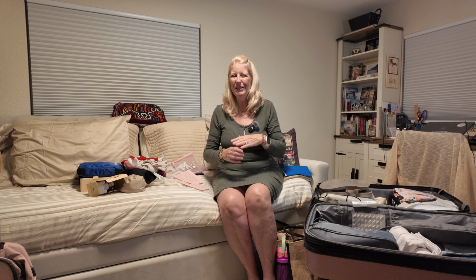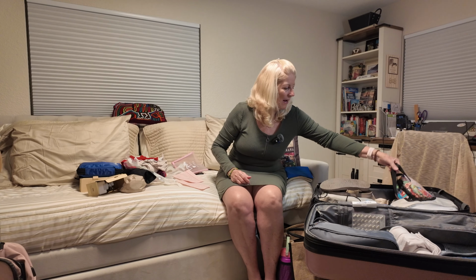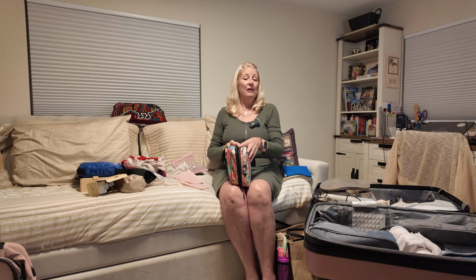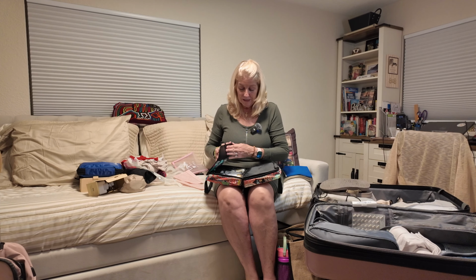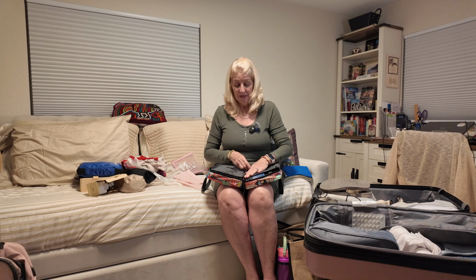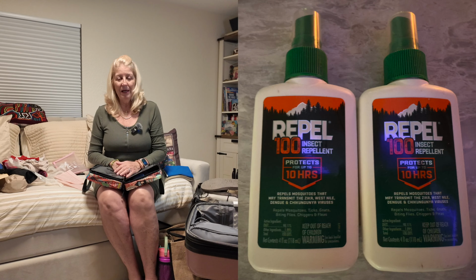And I know that you can buy stuff over there, but I don't want to be looking for pharmacies, for toiletries and those things as soon as I get there. So I'm trying to check off everything that I need. Two recommended things were sunscreen, which I have, and insect repellent. So those were two very important things that we got. I got all my toiletries in here, ready to go.